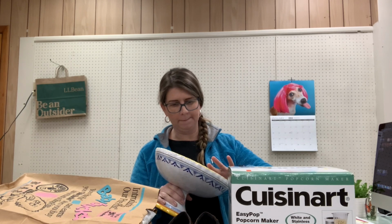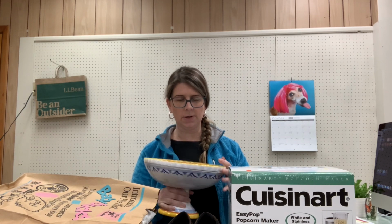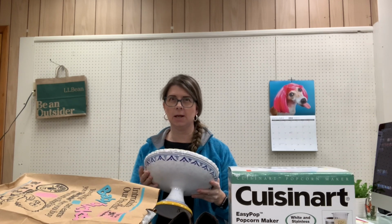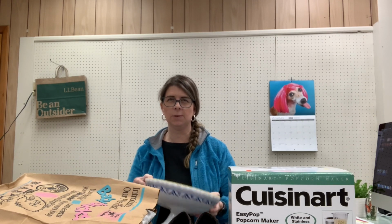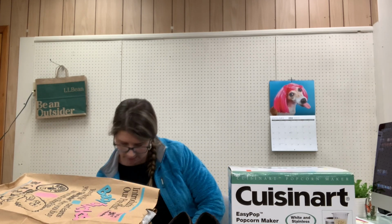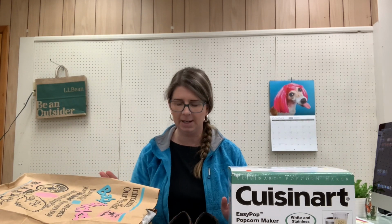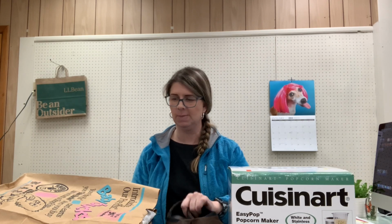So I think this will do okay. They actually had another piece. It was like an oil and vinegar set with a little caddy, but it looked like it was missing a couple pieces to it, maybe like a salt and pepper. So I left it behind, but now I'm thinking maybe I should have picked it up. I don't know, but I'm not really gonna worry too much about it.